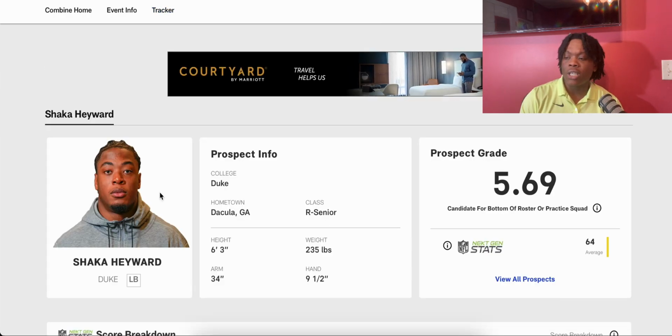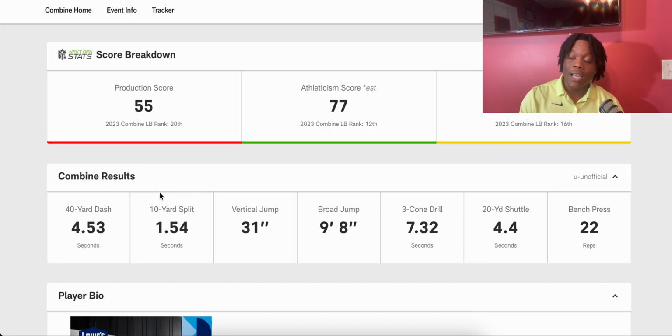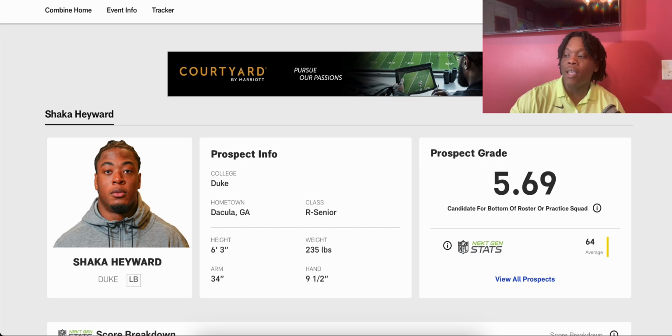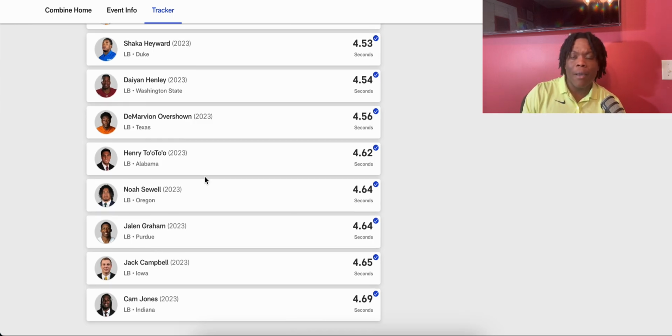Explosive, bag drills, 6'3", 235. Not really questioning his size as much. And he still displayed some of that athleticism. So this is a guy who you could probably look at as a mid-round pick. I already said it. And Demarion Overshown, another guy in that top 5 linebacker conversation.